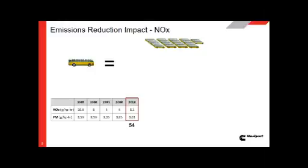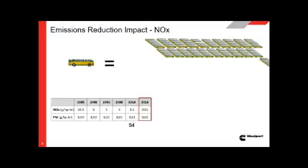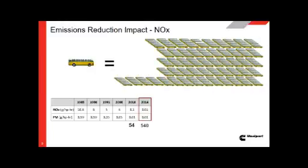But if you go to near zero, so I'm going to push it one more time, if you go down to 0.02, it's worth that many vehicles. So we've only gone, it looks like a very small number, from 0.2 to 0.02, but it's a 10-time reduction in NOx. So it's 540 vehicles versus the one vehicle back in 1985.